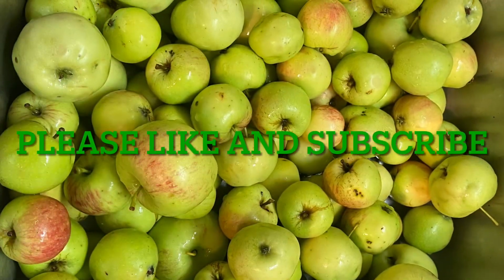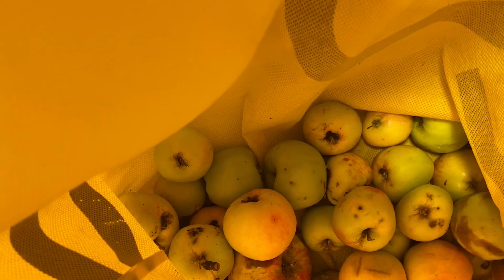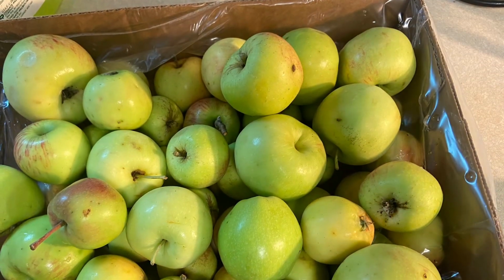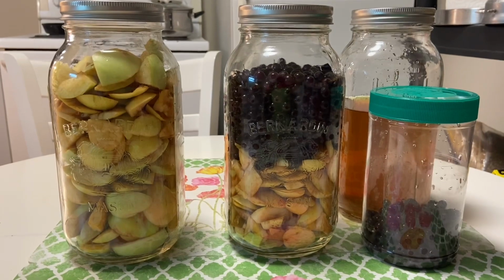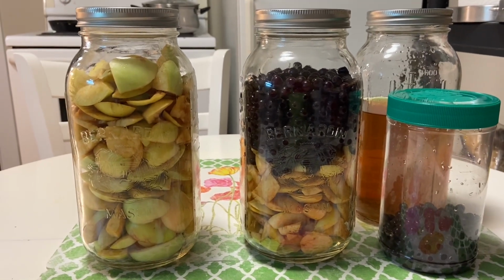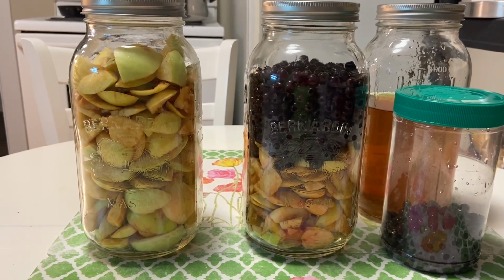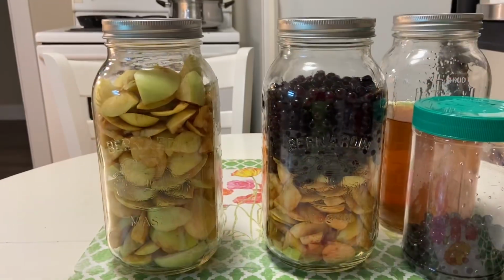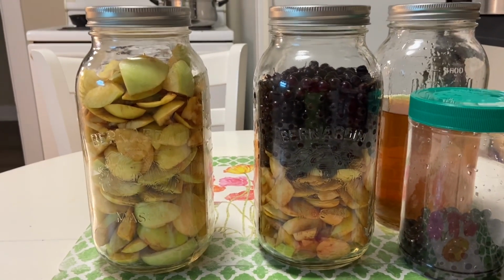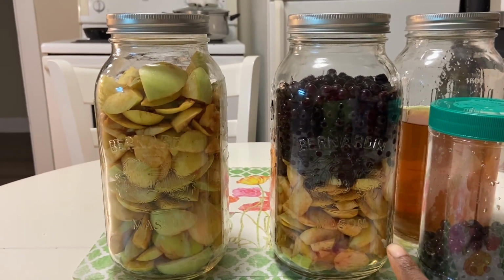So these are the apples that I decided to keep. And these are the apples that I don't want. So everyone, this is the amount of apples that I was able to save from all of those apples that I wanted to make the vinegar with. And this is also the chokecherry mixed with some of the apples here.